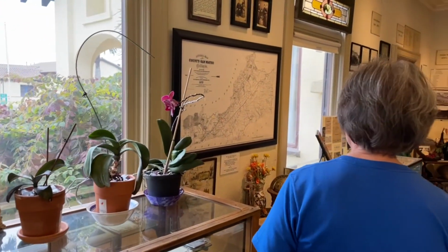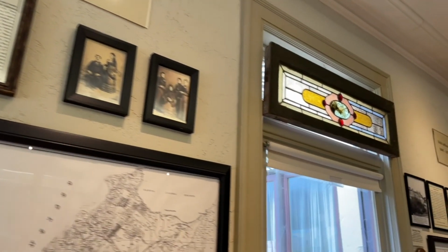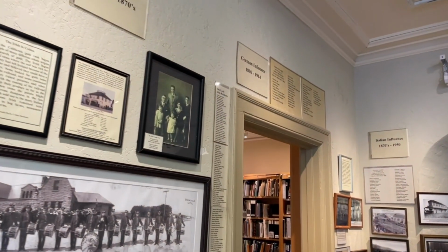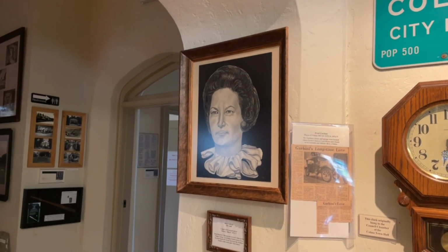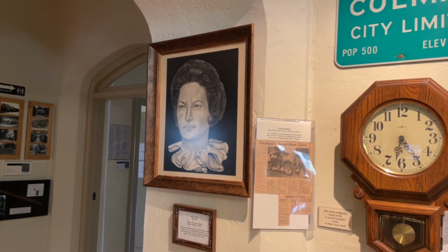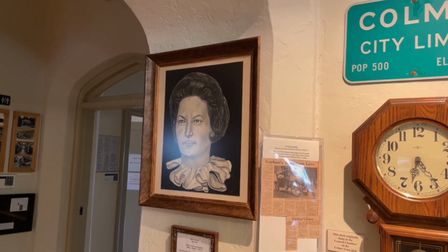As we travel around the room, there are exhibits on the Spanish, the Irish, German, Italian, and the post-World War II multi-ethnic blending of cultures. I'd like to point out a portrait of our first female mayor, Rena Valerga, who was actually born in Colma on the Rosaya Ranch in 1907.